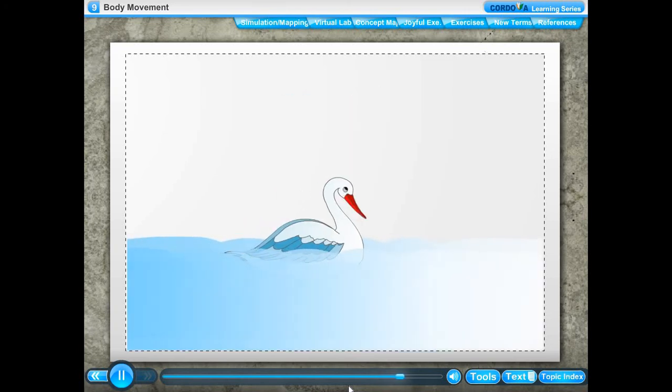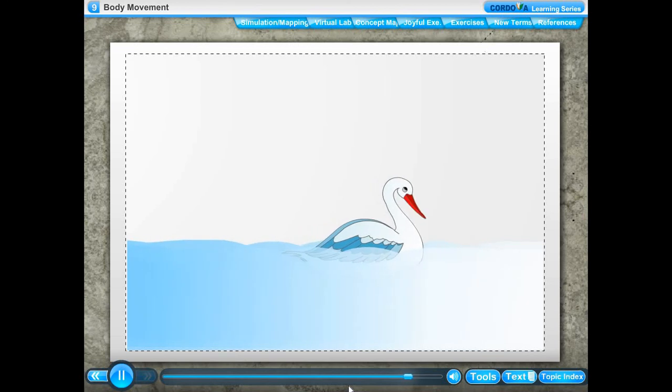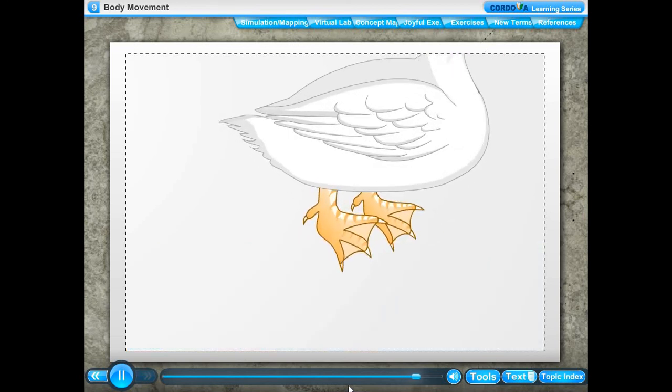Birds like ducks, which live in or near water, have webbed feet. These feet help them paddle or swim in water. Their feathers are also waterproof.